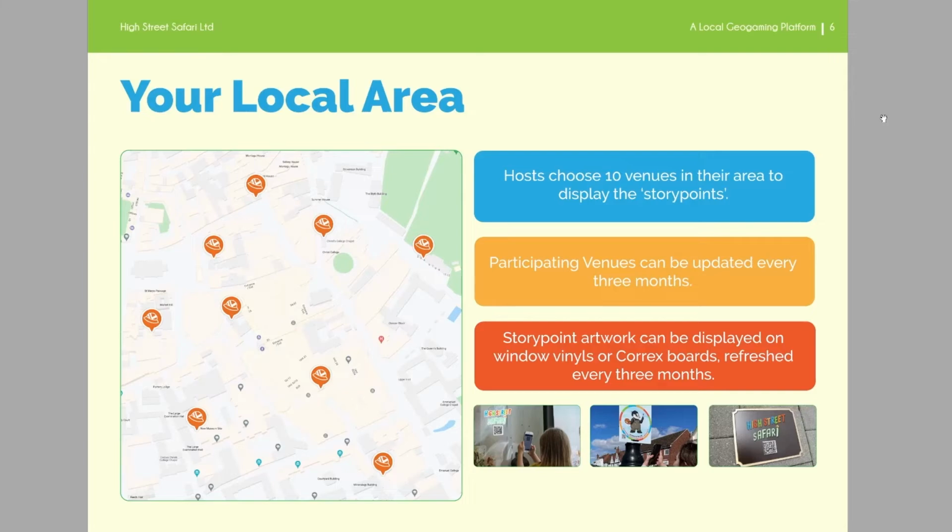Right, let's have a little look at what your trail would actually look like. You get to pick 10 venues in the area, whether they be shops, points of interest, anywhere where you would like to guide people around the area. All the participating venues can be updated every 3 months, so if you want to move them around to keep things fresh, we can absolutely do that.